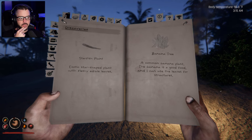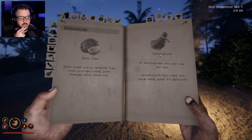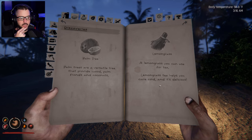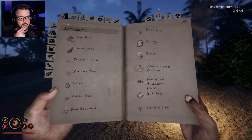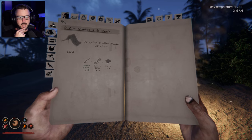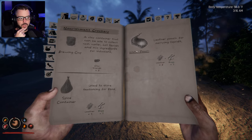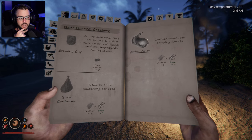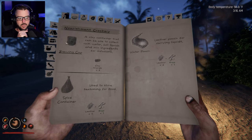What did we find earlier? We found something like lemongrass. Oh, that's for tea. Cures cold and it's delicious. So yeah, stuff like that. And then there was also, where was it here? Because we're going to need leather for the water pouch. That's what we're going to need, because we need water a lot, and it still hasn't rained.